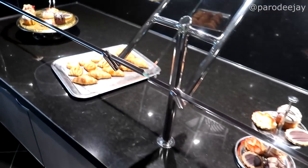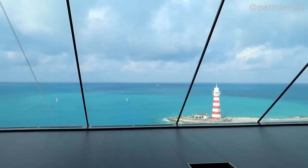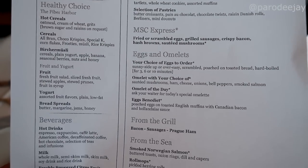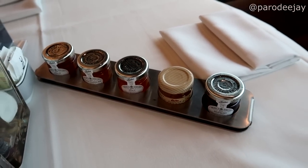Pastries and things as you come in too. Wow. Guys, we are here. There is the view off the front, and look at that telltale lighthouse. We've got the Yacht Club breakfast menu, which is a little bit different than the other breakfast menu. Ooh, we got some water coming in. Oh, we've got the cute selection of jellies too.